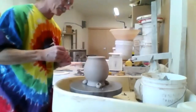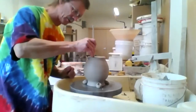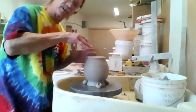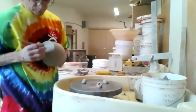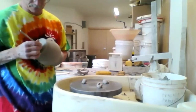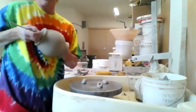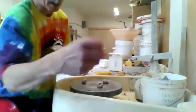If you want to, though, take the needle tool. This is the reverse needle tool now. You take that needle tool, and this is while the pot is still in your hand. Here, let's get it out there. Still in your hand. Take the needle tool, push it in till you feel it prick your finger. And then put your finger right where that needle tool is and pull it out. And that gives you the depth of your pot.